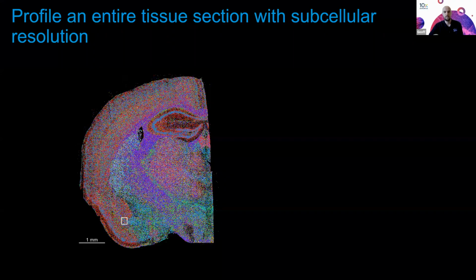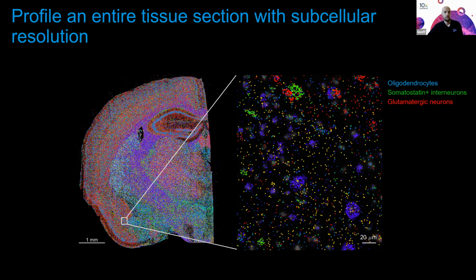That gives rise to data such as this. Here's an outline of a mouse brain showing the entire imaged tissue. The color is a powerful representation of how rich the data is, and this becomes even more apparent when zooming in and focusing on specific cellular markers. Here at high magnification, you can appreciate the single molecule resolution of the in situ array, with each symbol here representing an individual RNA molecule.